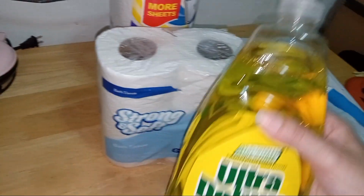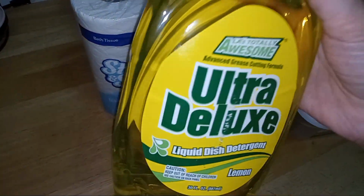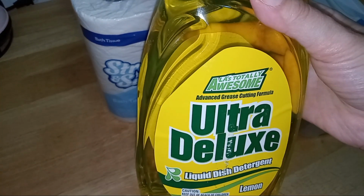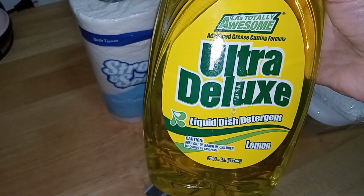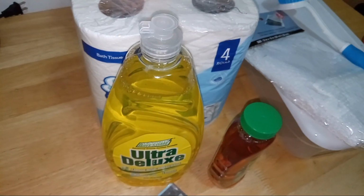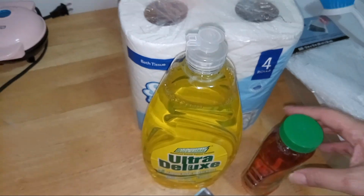Also, finally remembered because I keep forgetting. The last couple of times I've gone to pick up dish detergent, it has, and I love, my go-to is LA's Totally Awesome Ultra Deluxe Liquid Dish Detergent in lemon. So I'm gonna give that a scent. I'm gonna relax on the citrus apple, I believe, that I always buy. So I'm gonna give this a whirl.